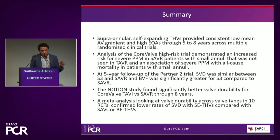Great results of the NOTION trial, 8-year follow-up. And just to finalize, the results of our meta-analysis showing the best performance of Evolut compared with balloon expandable valves as well as the surgical valves.